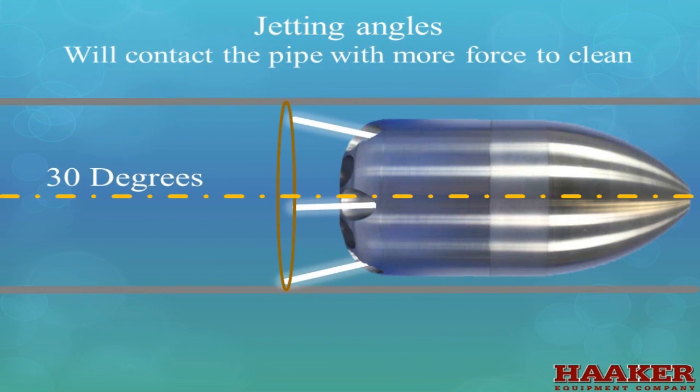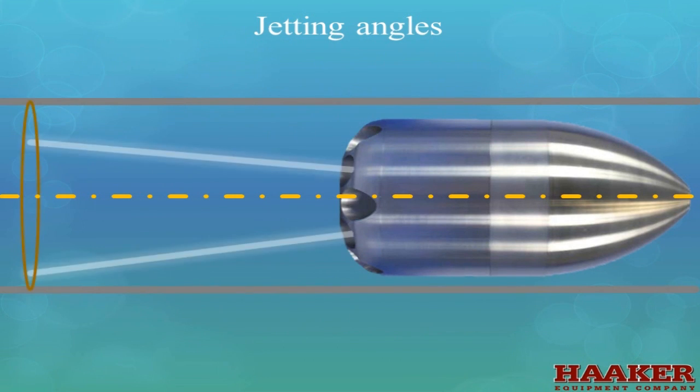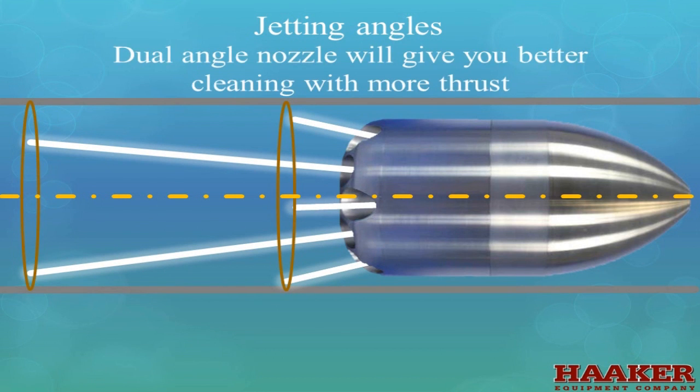A 30-degree orifice will contact the side of the pipe more directly and apply more pressure for better cleaning. Will have moderate thrust and will be more direct towards the lateral opening. Some nozzles have a combination of 15 and 30-degree orifices. Dual angle nozzles give you better cleaning with more thrust.